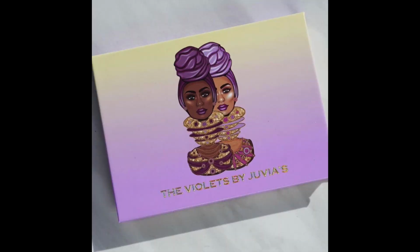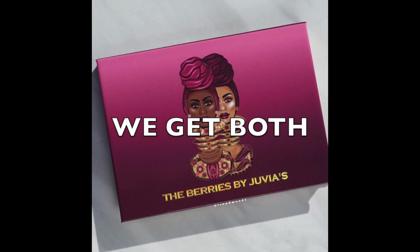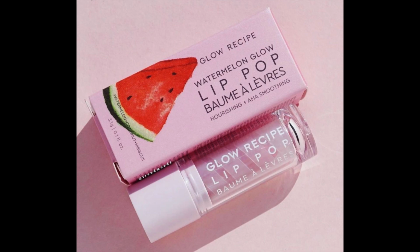Before I jump into Volume 2, I really do want to talk about Volume 3 spoilers real quick. We just released everything on my Instagram page, lifestyle.ella. I just did full spoilers up to date. We're getting a Juvia's Place palette. There's a purple and a berry one. I put swatches up on that lifestyle.ella Instagram page, or at Lifestyle by Ella on Facebook if you guys like Facebook better. We're getting a lip scrub and balm combo from Glow Recipe.